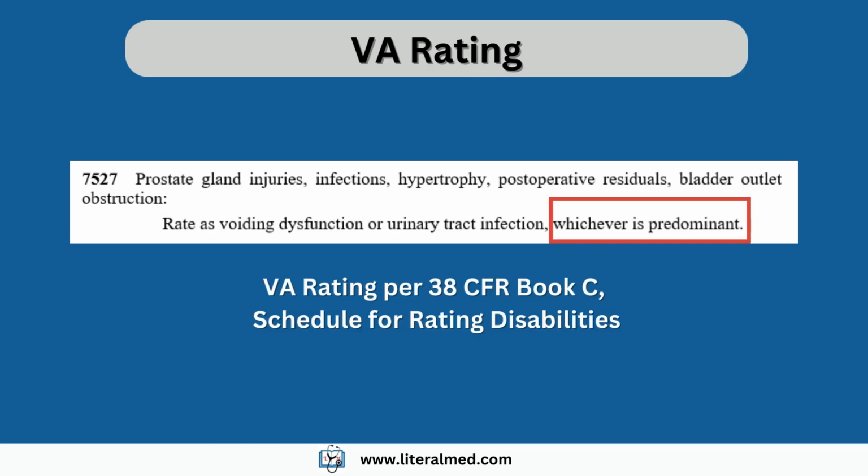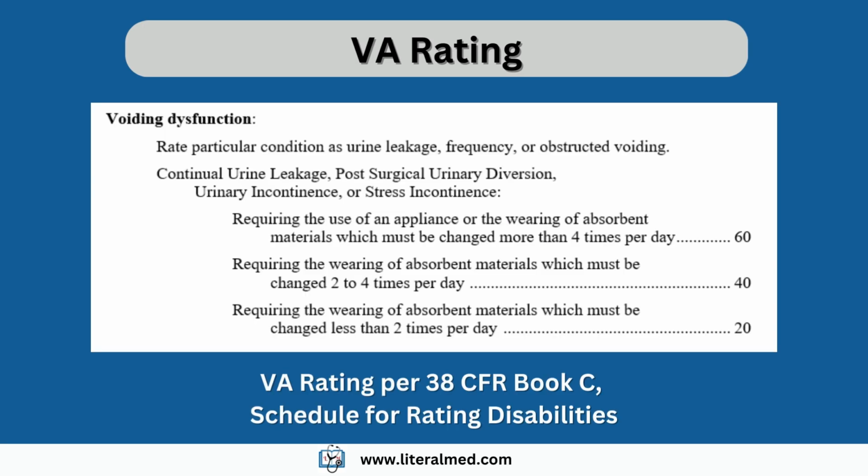The VA rates BPH under the code 7527. It instructs the rater to assign a rating based on the severity of the voiding dysfunction or urinary tract infection, whichever is predominant or the worse. So, if you predominantly suffer from voiding dysfunction, your BPH rating can go from 20 to 60%, depending on the times a day that you have to change your absorbent materials.